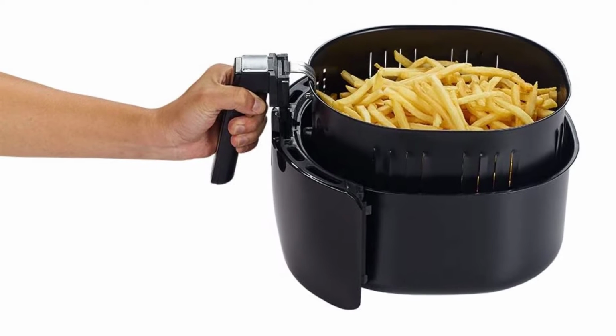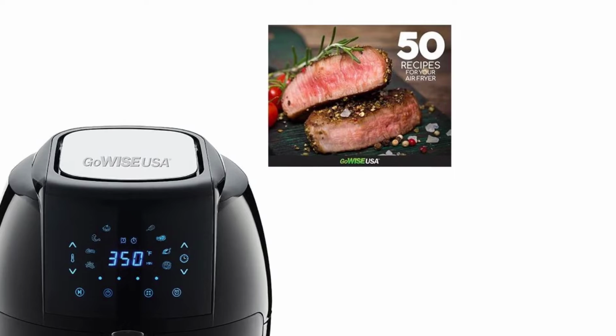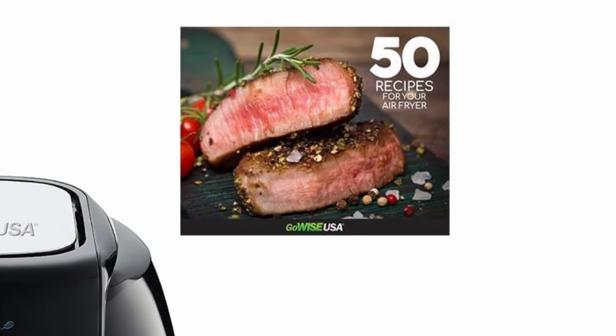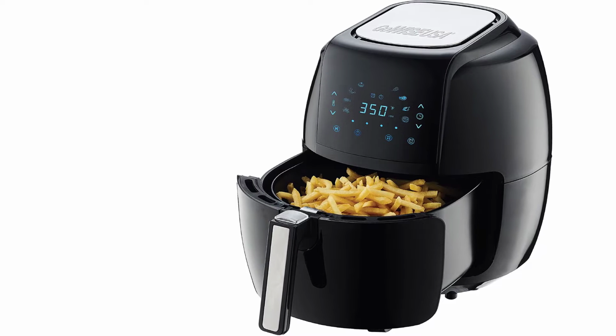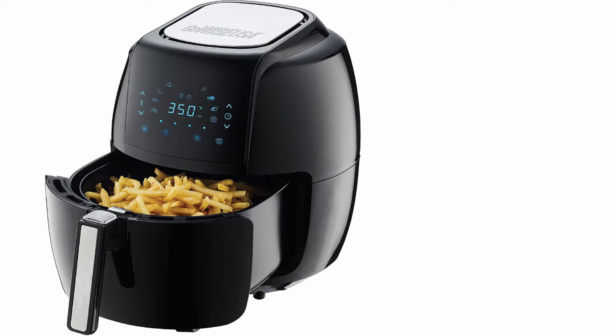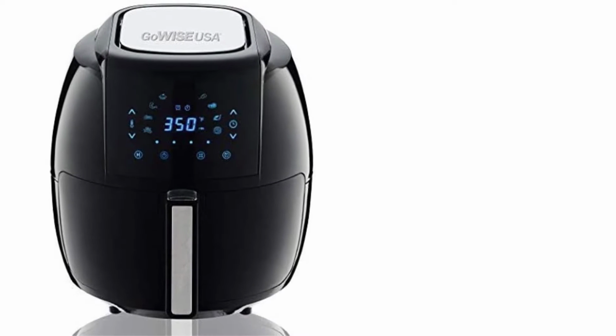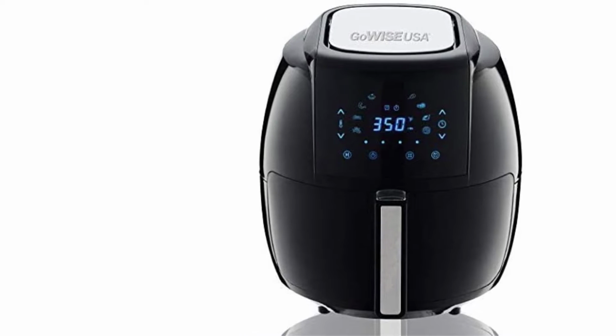Something else that helps to make this such a good option is that it has 8 different cooking presets. These presets make cooking meals very simple. All you need to do is press the right button, and you are on your way to a delicious dinner. This particular model also comes with a cookbook with over 50 mouth-watering recipes that are easy to follow and put together, which is a great value in of itself.